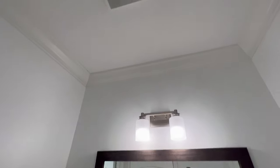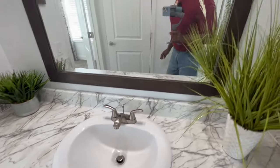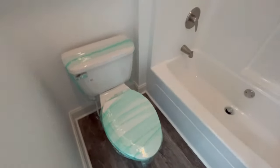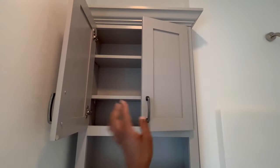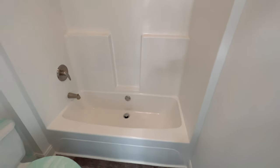Of course, you have your LED lights, and you have the cabinet space. Okay, let's see what's in here. This is the area for your commode. You would have your commode here, and your medicine cabinet right here above it. And you would have your shower. Look at the shower. You have a full fiberglass tub and shower combination.